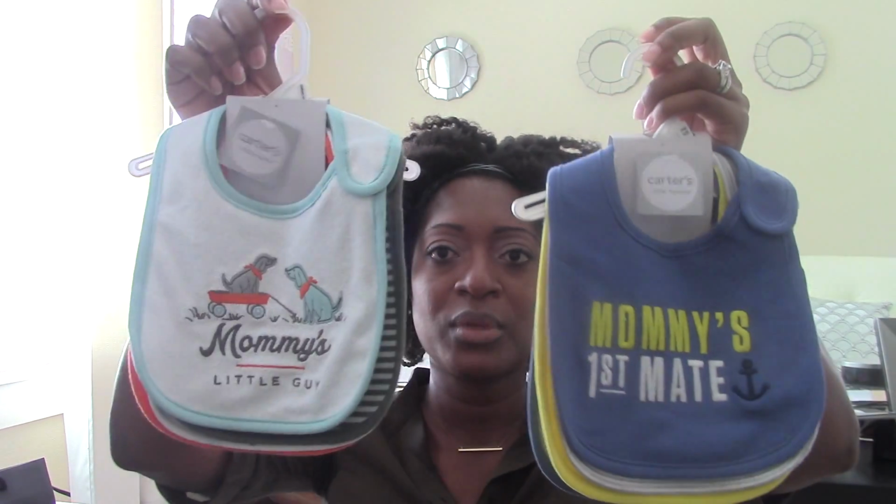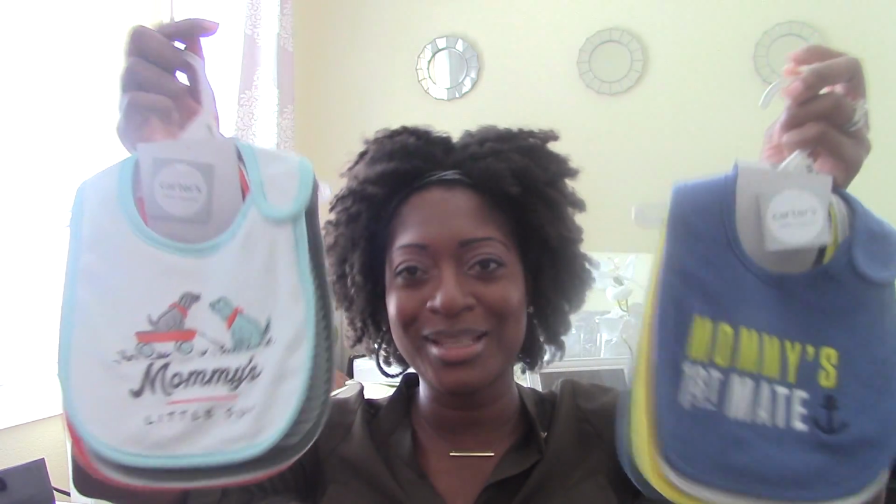I got 2 packs, which is packs of 4 each. So that's a total of 8 bibs. I got these at Carter's yesterday. This one actually is really cute. It says Mommy's First Mate.